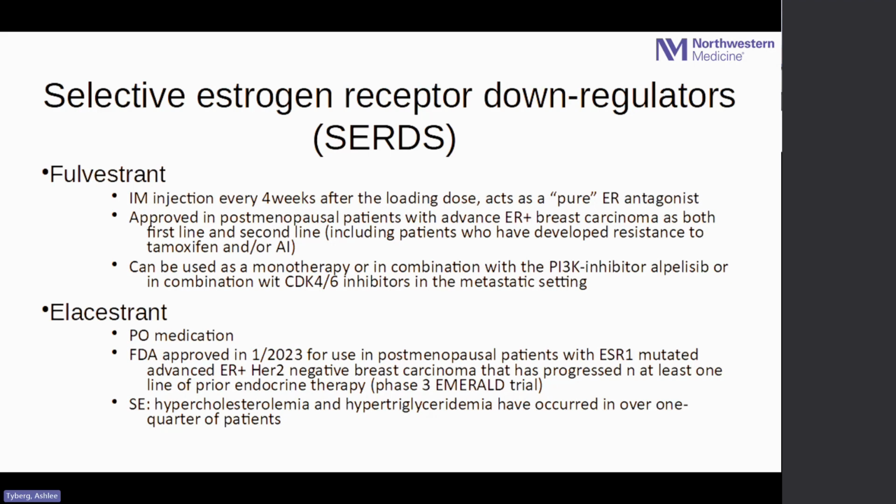One of them is called fulvestrant. That's an injection, usually given every 4 weeks, and it's approved in postmenopausal patients with stage 4 breast cancer. It can be used as monotherapy, or in combination with one of the targeted medicines. The second medicine is a pill that was just recently approved in January this year, and it's used for patients who have estrogen receptor positive breast cancer with a specific mutation called ESR1 mutation.